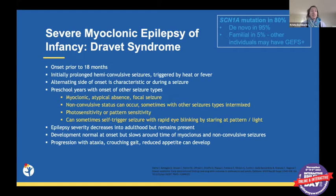As children who have Dravet syndrome become older, the epilepsy severity does tend to decrease into adulthood, but often remains present. So again, with our epilepsy syndromes, sometimes they can influence what we know about prognosis. Development is often normal at onset, but can slow around the time of the myoclonus, and also when there are other seizure types like non-convulsive seizures such as absence seizures. There have been reports in the literature of seeing some ataxia over time, so trouble with gait or a more crouching gait, and difficulties with appetite that can develop over time as well.